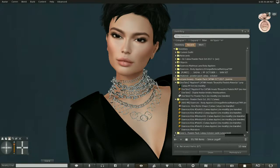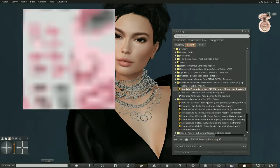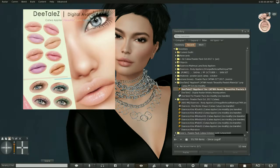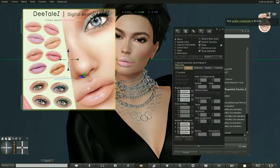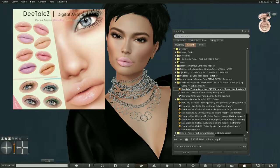Details. Details have some pastel makeup. I don't think these will show up well on this skin, but we could try them. Yes, the skin's a little bit too dark for them, but they would show up really beautifully on my lighter skins.